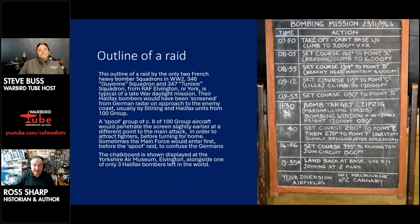Right, next slide. Outline of a raid. You can see a chalkboard erected here. This outline of a raid by the only 2 French heavy bomber squadrons in World War II, 346 Guyenne Squadron and 347 Tunisie Squadron from Royal Air Force Elvington near York, is typical of a late war daylight mission. The Halifax bombers would have been screened from German radar on approach to the enemy coast, usually by Stirling and Halifax units from 100 Group.